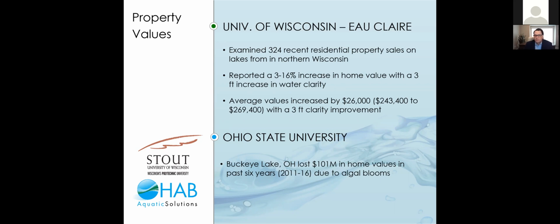A more extreme example would be a study at Ohio State, at Buckeye Lake just outside of Columbus. That lake has had significant toxic algae problems for years, and the real estate there is high dollar. So over a 6-year period, they lost over $100 million in home values due to algal toxins.